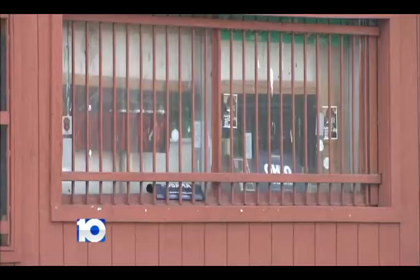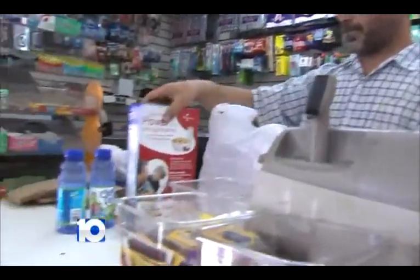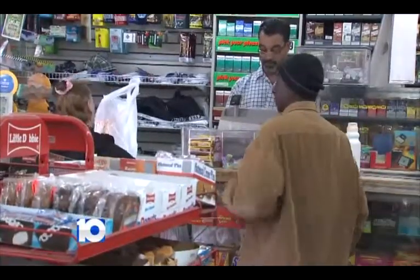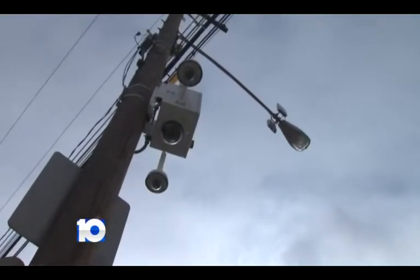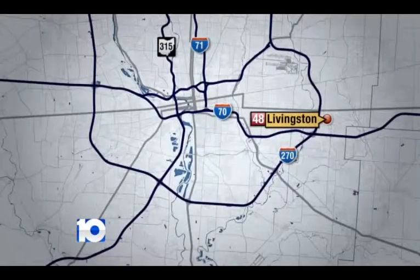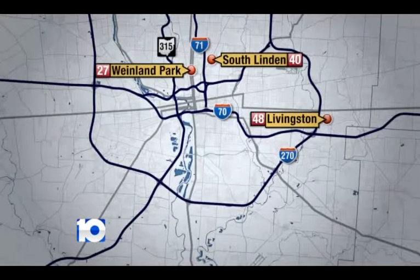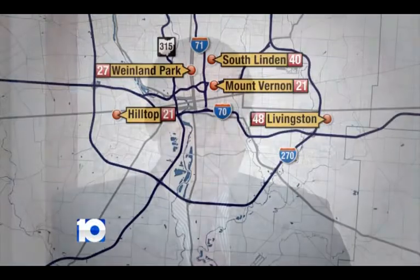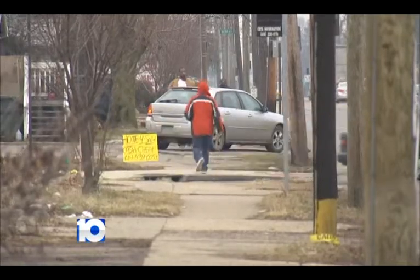"I got shot twice at the front from my store." Bintarif took 2 bullets in the shoulder, then returned to work the next morning, determined to stand his ground, convinced the cameras that are up now would have identified the shooter then. Since August of 2011, 157 cameras have been installed in 5 different Columbus neighborhoods. Livingston Avenue has the most with 48 cameras. South Linden has 40, 27 for Wineland Park, and the Hilltop and Mount Vernon areas have 21 cameras each. "They help deter crime. They help catch criminals." Mayor Michael Coleman says the city could still add 1 or 2 more communities this year, and it's looking at a dozen possible sites for future installations.